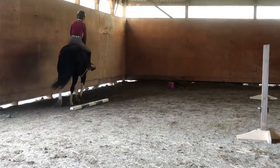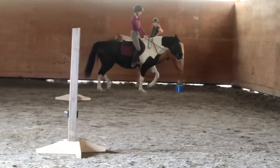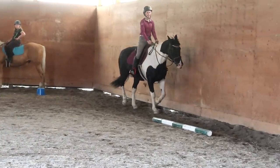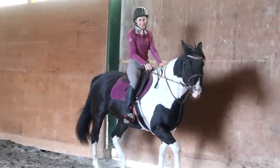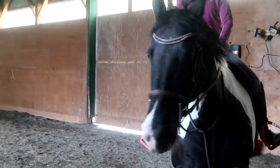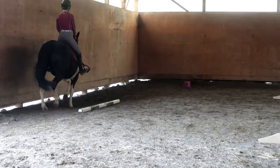So we're not going to canter until she's quiet. If we don't have a trot that we like, we are never going to ask for a canter. And why is that? Because then he'll act all crazy and it'll be horrible. Balance brings balance. If we trot funky, we get funky canter. It's like the funky chicken, we don't like it when we ride.